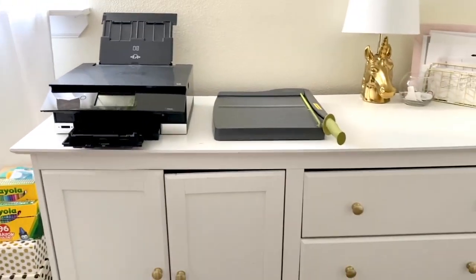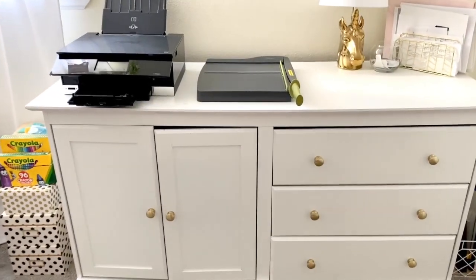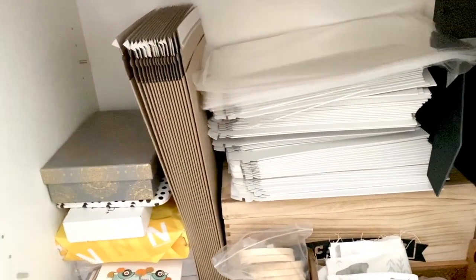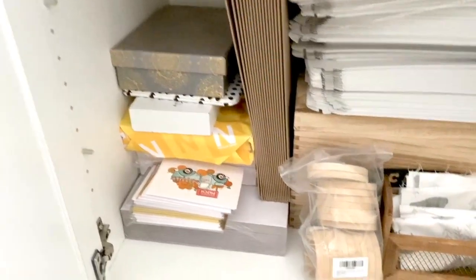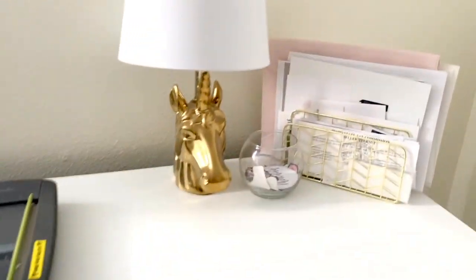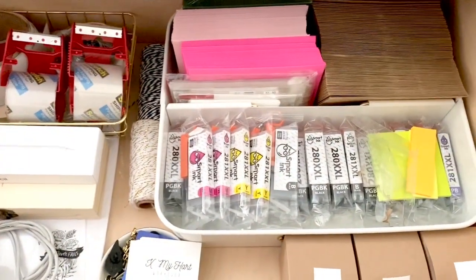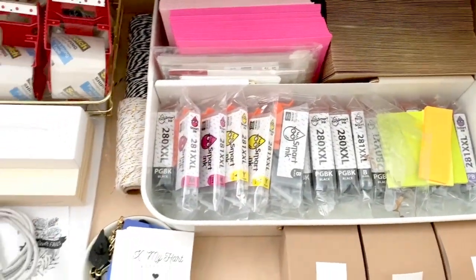And here is my printing and cutting station and storage dresser. It's so convenient to have another space for that. And this is where I put my shipping products, my shipping supplies in, and I guess a lot of paper and backing board. Got my paper cutter there, a cute unicorn lamp from Target. Obviously, I like Target. And then I organized a little bit here, and I have my ink cartridges all just there for me to see once I open it.